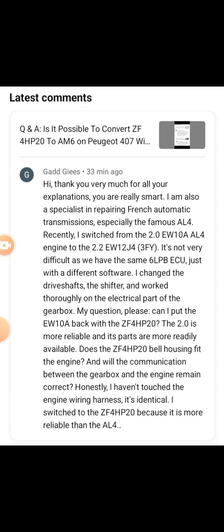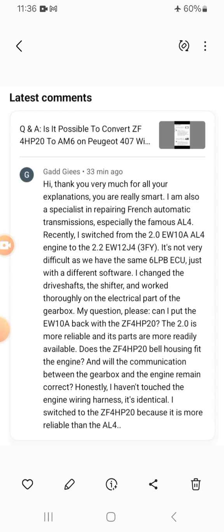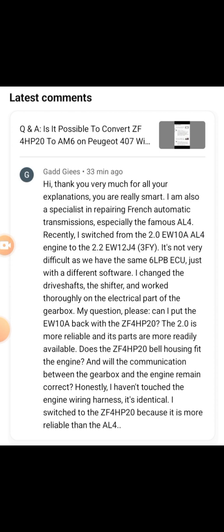So you can use the 3FZ MTB on the 3FY EW12J4 engine, but you can't use the 3FY MTB on the 3FZ EW12J4 engine, because the IAT sensor will not be there to connect. So that's the only thing I could say.